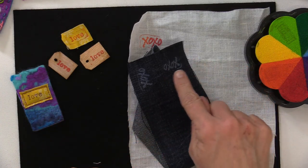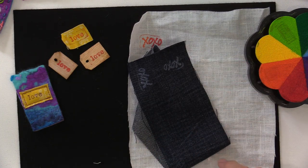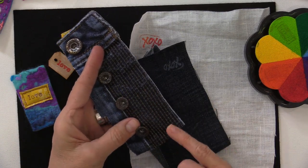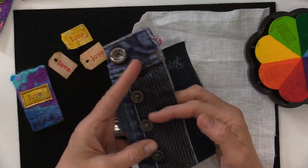And you could either leave it like that, nice and faded, or you can use it as just a little tracing to stitch over. And don't be shy with your denim, let your denim fly also. This would be a really fun cutout and put a little charm on that too.